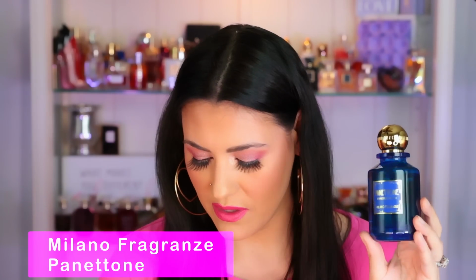And my very favorite perfume, and this is a close top favorite, like it's up there with Angel Share. Not quite beating Angel Share, but it is up there for me. I love this fragrance. This is by Milano Fragranze, and this is Panettone. So the orange that's in here, there's bitter orange, and then there's mandarin orange in here as well, and I pick up a lot of the orange in this fragrance.